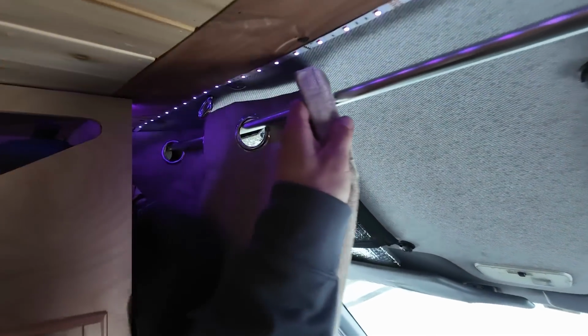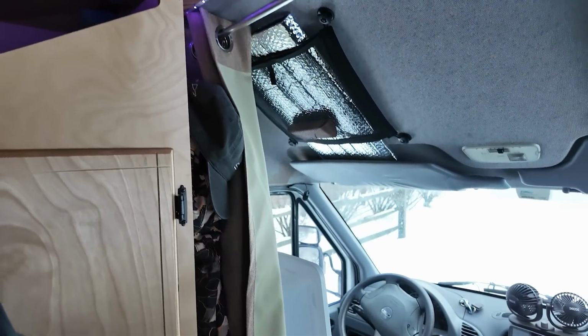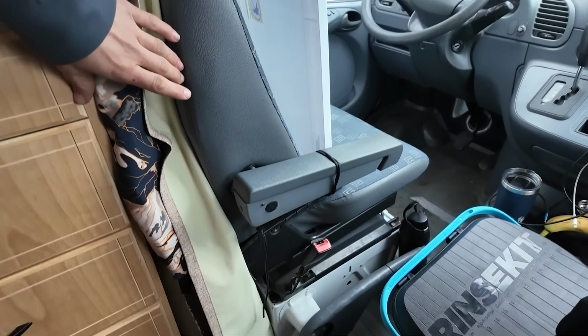We have a curtain that pulls out, covers everything up. There's a wall with a bunch of hooks to hold jackets and those sort of things. Some tall bulk items. It's always good to have room for that. So this is built with a gap.